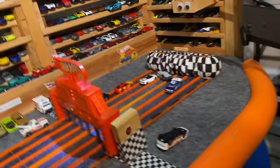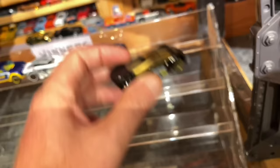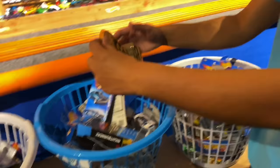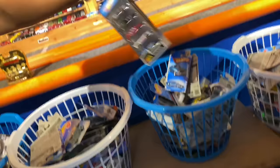Man. It's a nice looking car too. All right, one more car for today. Next six, last six cars for day one. What do we have? Ooh. Wow. That's pretty gracious. Look at that. Five pack for Manny. Five.